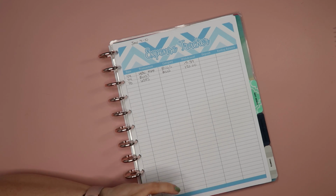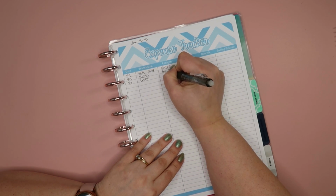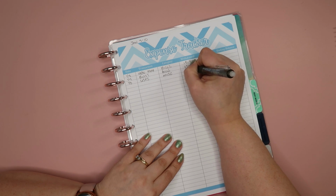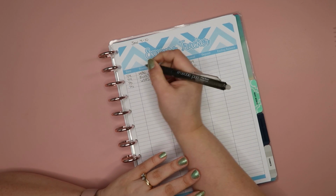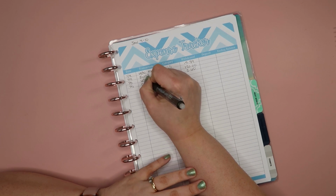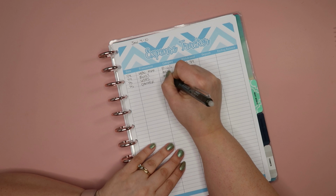So for USPS, I counted this as a miscellaneous expense, and that amount was $2.60. Let's see. Also on the 5th, I made our camper payment. I'm just going to write camper here. And that category is bills as well.